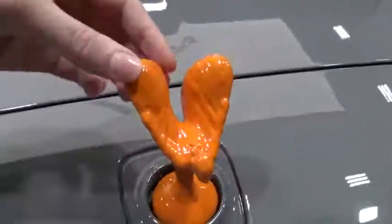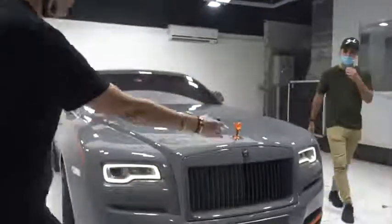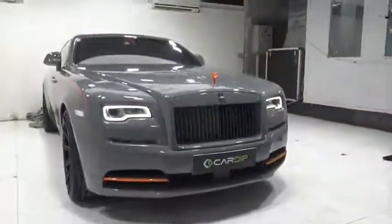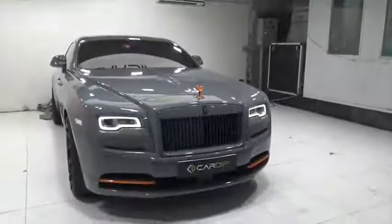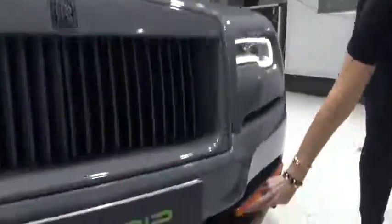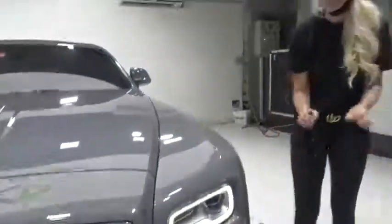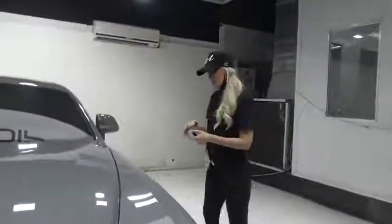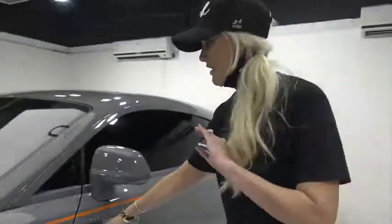Oh, bright orange Spirit of Ecstasy. Look how cool that looks, like coming back from a distance. Wow, look how sweet that looks. I love that. We've got these little orange details everywhere, which I love. They're just beautifully placed. And then in the interior, because these guys at Cardip do literally everything.